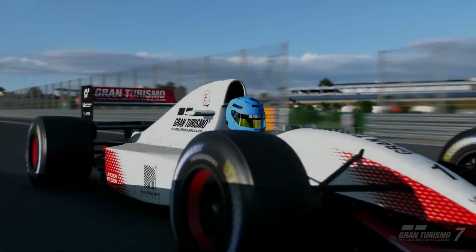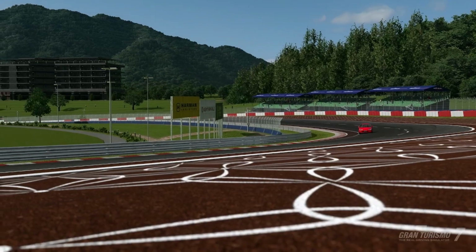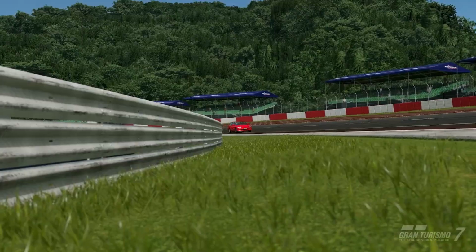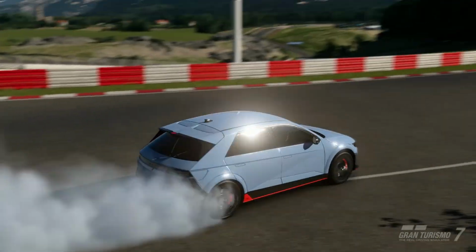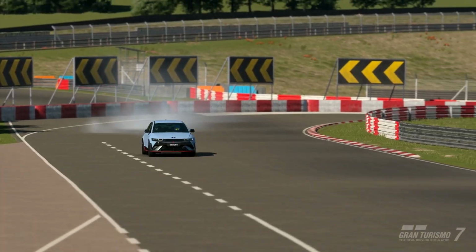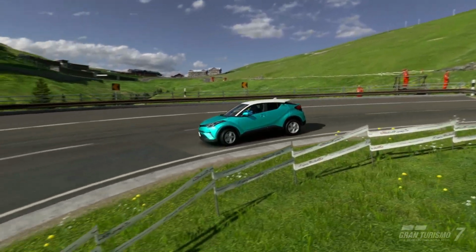The F3500-A, it's the fastest way to experience open-wheel madness without needing a billion-dollar F1 contract. The Civic Si Extra, the slowest car here, but probably the most fun to actually drive. The IONIQ 5N, an EV with a personality disorder, and that's a good thing. The C-HR S, because sometimes you want a little Nürburgring in your daily commute.